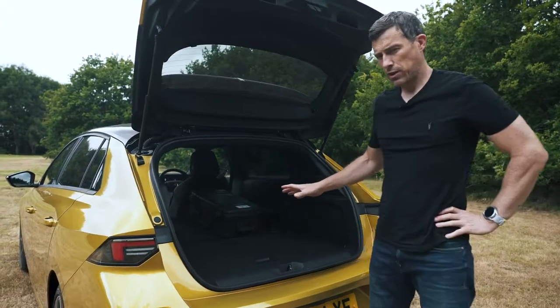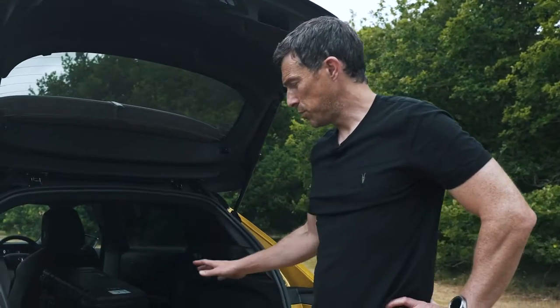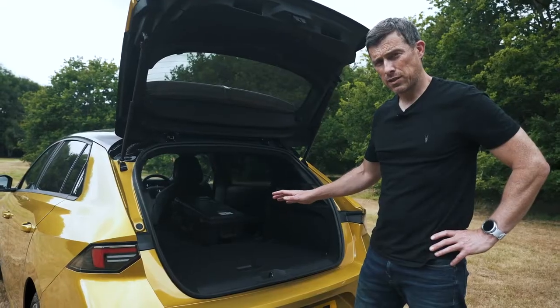Now, there is one slight issue. If you had the hybrid version of this car, then because you've got the batteries underneath the boot floor, you lose 70 litres of stowage space. And that brings us to 5 annoying things about the Vauxhall Astra.